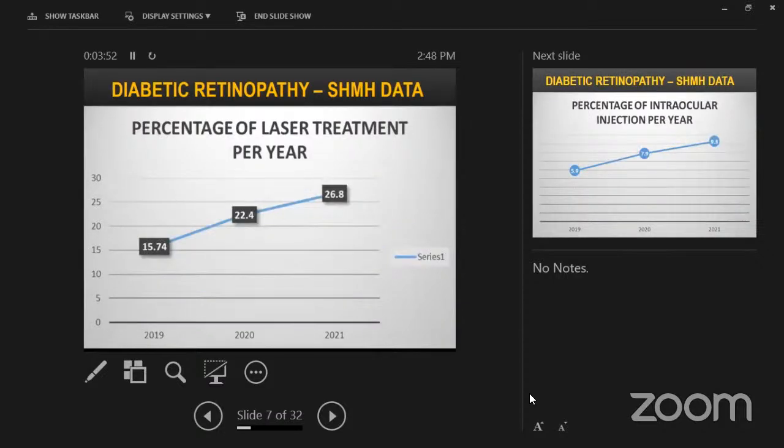I did a bit of percentage on the laser treatment that we did at our setting. In the year 2019, about 15.7% of patients who had diabetic retinopathy underwent laser treatment, whereas in 2021, about 26.8% of patients underwent laser treatment. This is very important to note.